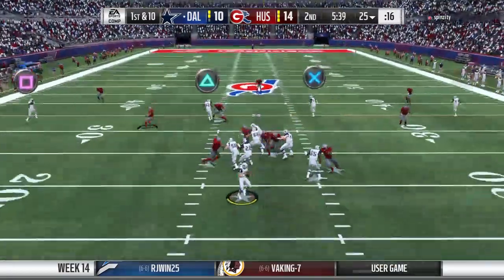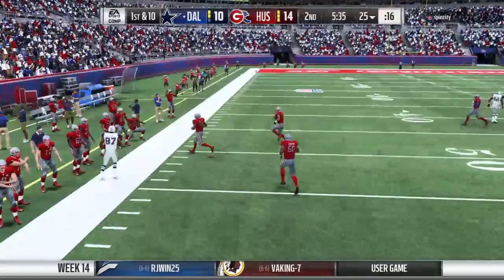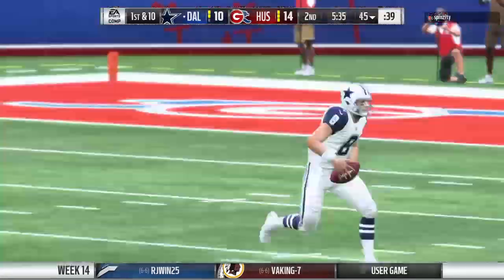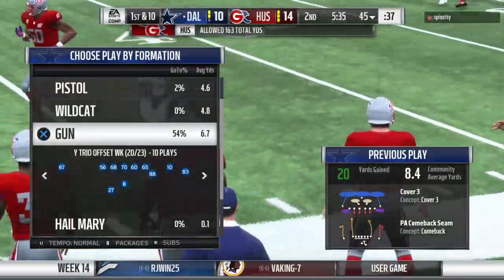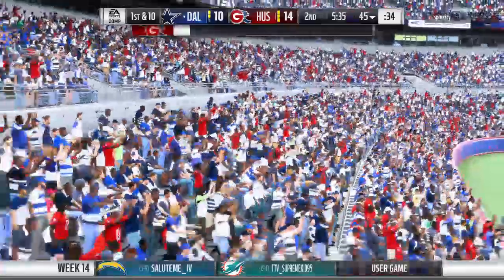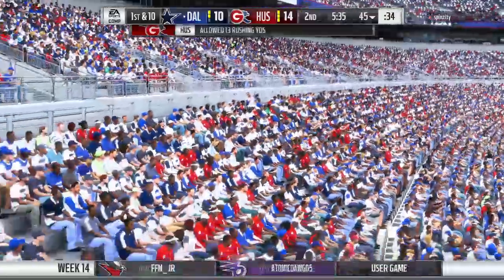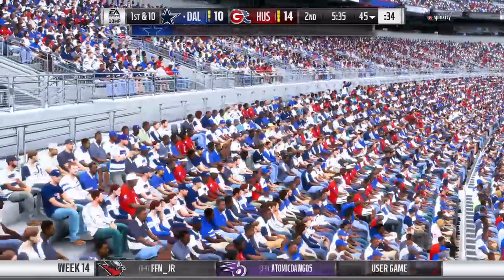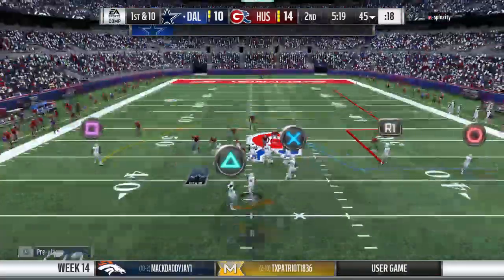They go play action here on 1st down. Rolling to his left. Funchess has it complete. And he's going to be out up around the 45-yard line. An ideal beginning of the drive there as they'll get 20 and a 1st down. The big play to start him out has him at the 45 already.